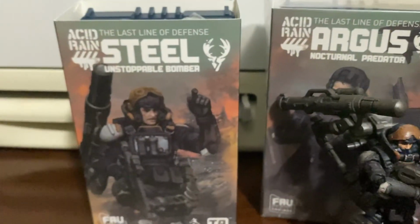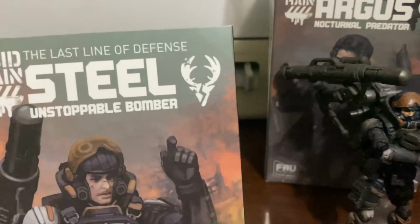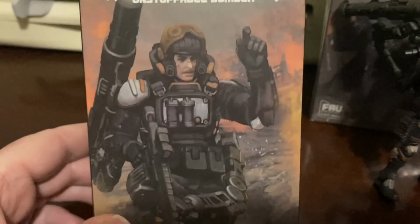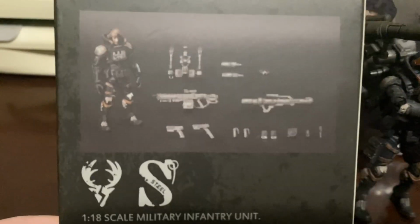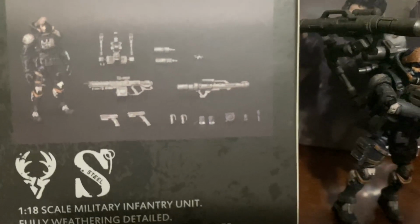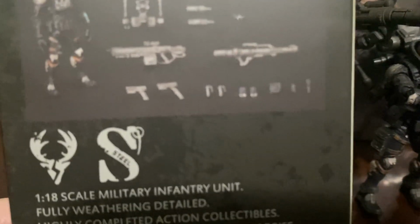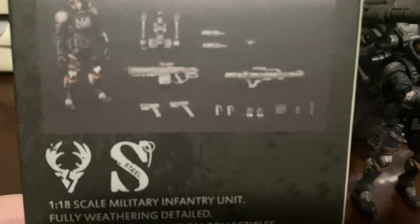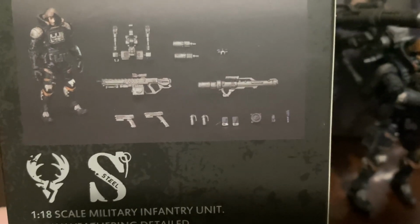The new Bucks team packaging has similar artwork or backgrounds. So we have Steel, Unstoppable Bomber. You have the Bucks team logo, a picture of the figure. On the back, here's all the accessories it comes with: the robot backpack, a really cool heavy machine gun, a missile launcher, a rocket launcher, two pistols, some grenades. Don't know what those little things are. They might be spare magazines. I put them on his plate carrier that he comes with, a mine, some sort of handle, and I don't know what that other thing is.